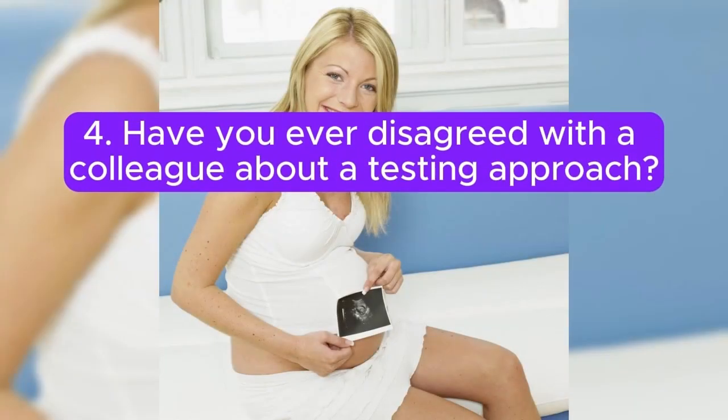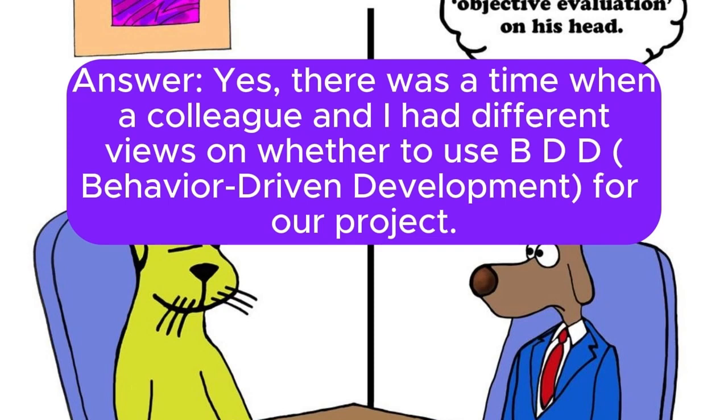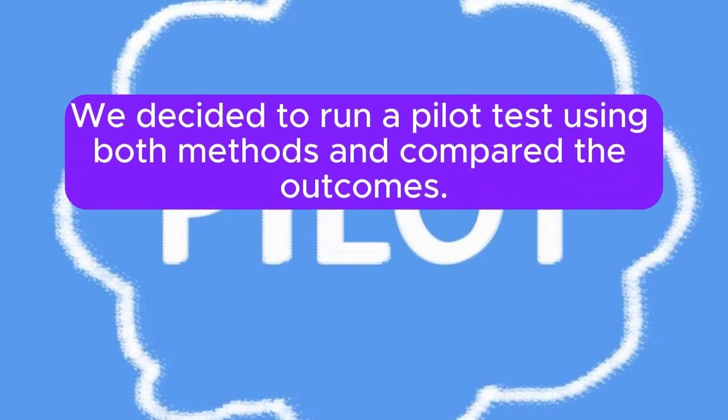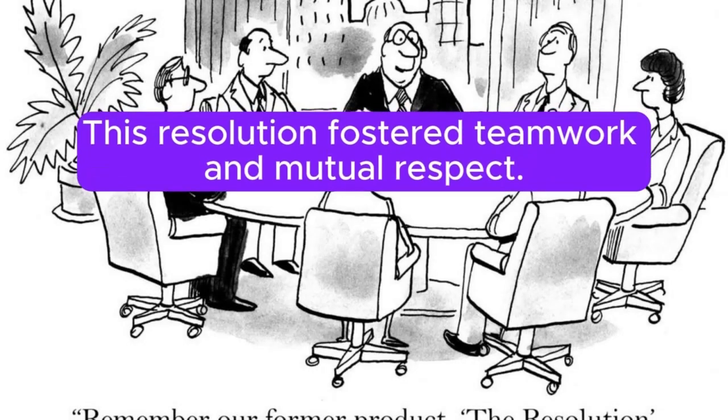4. Have you ever disagreed with a colleague about a testing approach? How did you resolve it? Answer: Yes, there was a time when a colleague and I had different views on whether to use BDD, behavior-driven development, for our project. I proposed a meeting to discuss the pros and cons of both approaches with data-backed examples. We decided to run a pilot test using both methods and compared the outcomes. Eventually, we agreed on using BDD as it offered better readability and collaboration with non-technical stakeholders. This resolution fostered teamwork and mutual respect.